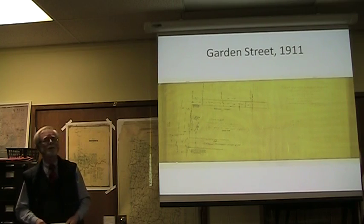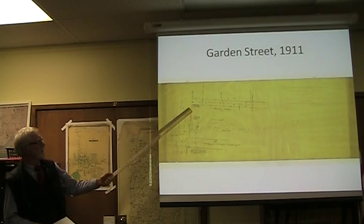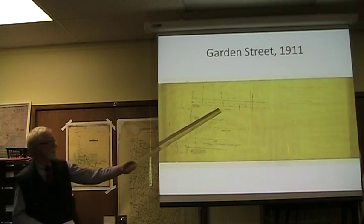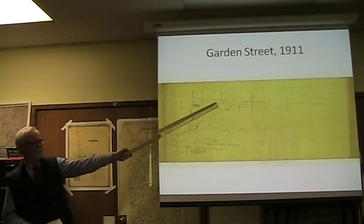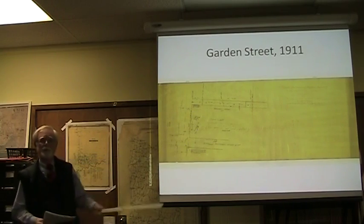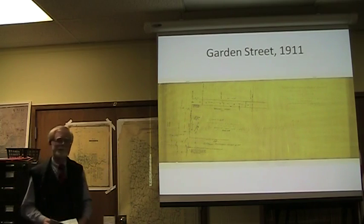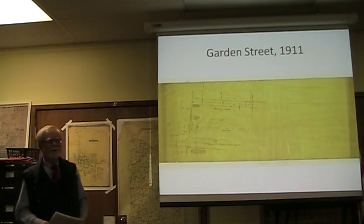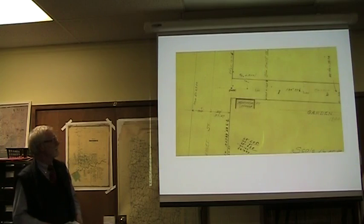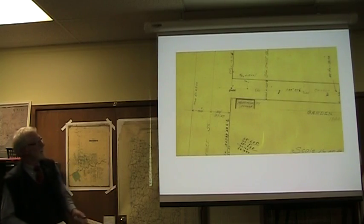It's 0.4%. So it's going downhill from this point over to the fence line over here, which I believe is where the Delamater property is today. Not much changes here in Rhinebeck. So let's take a closer look, the next slide, at a corner.